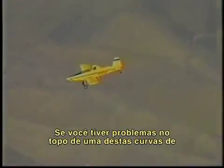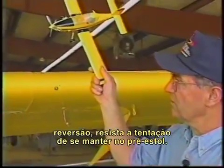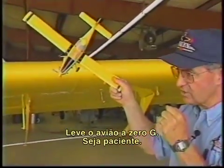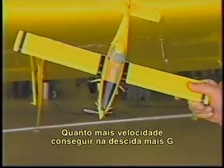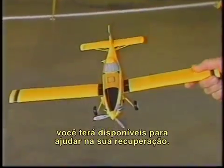If you find yourself in trouble at the top of one of these high turns, resist that temptation to hold it in the buffet. Get that airplane to 0G. Be patient, gain as much speed as you can, let gravity work for you, use full throttle. The more speed you can acquire on the way down, the more G you have available to affect your pullout.